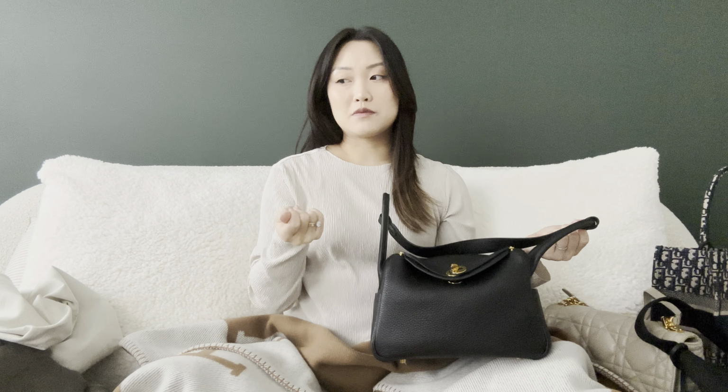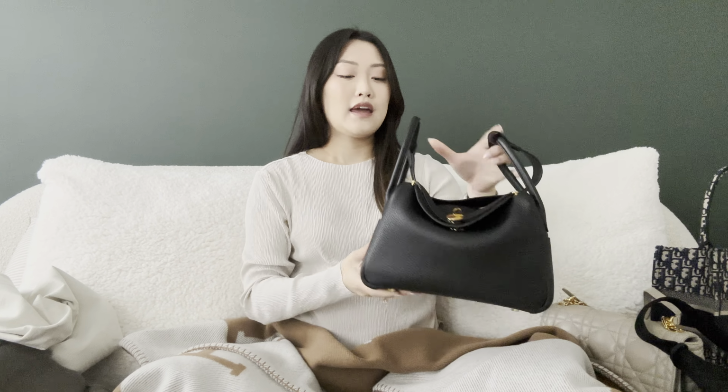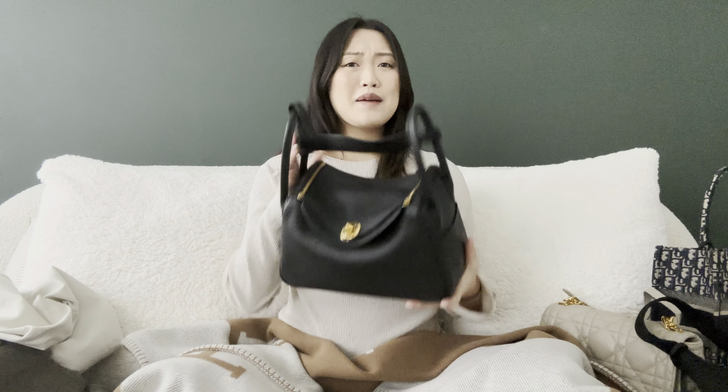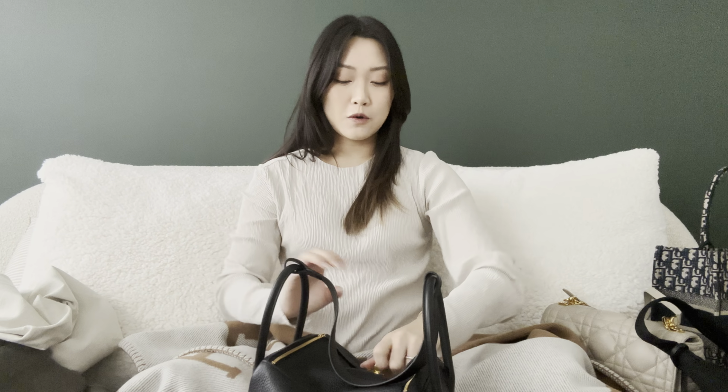Swift leather is very smooth leather, and I was just afraid to use it because I didn't want to scratch it. And because of the color, obviously, I love black. The blue color also kind of scared me a little bit, so I didn't even look at it twice. I mean, you can only wear it as a shoulder bag. That's the one con, but my God, this fits so many things.